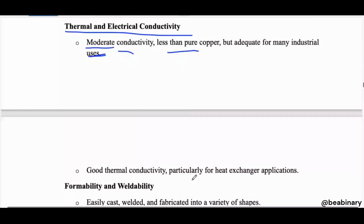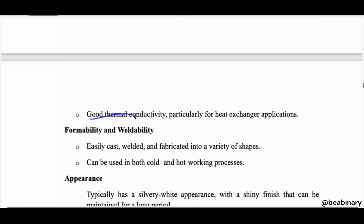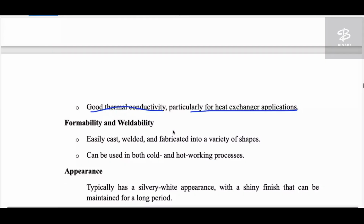Now, good thermal conductivity, particularly for heat exchanger applications. It has good thermal conductivity, though it does not have good electrical conductivity, but at the same time it has good thermal conductivity.